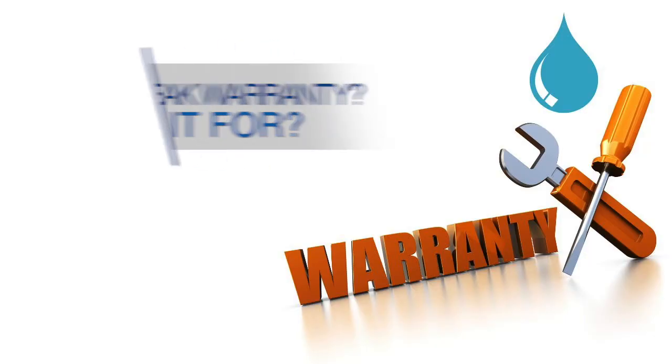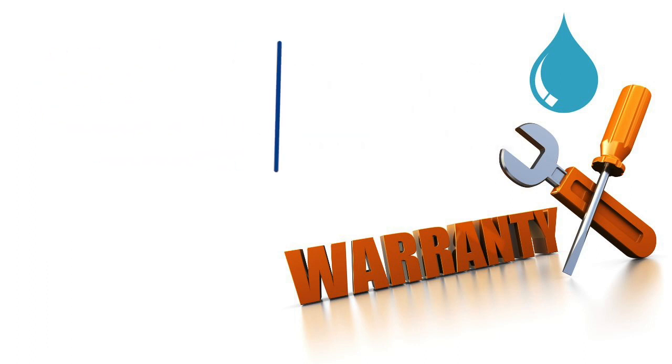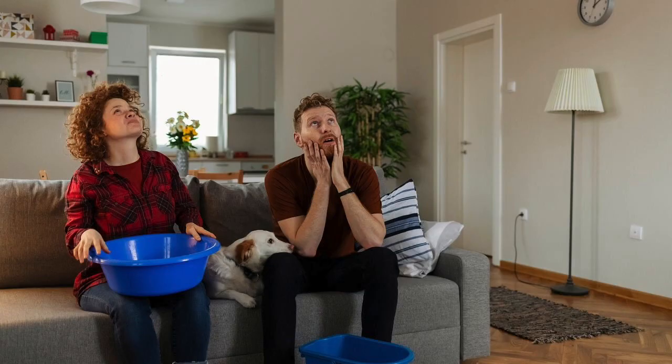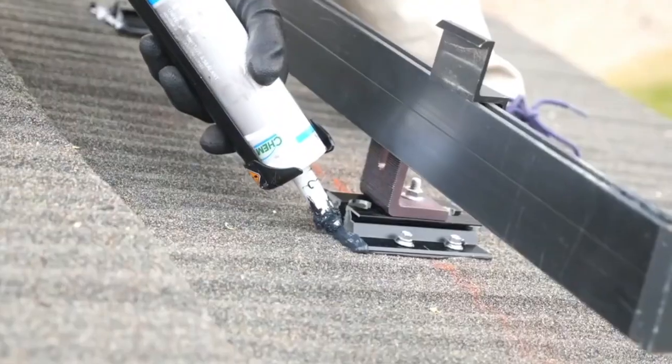Number one, do you have leak protection warranties? And if so, how long do they last? 5 years is the industry standard. Now, if a leak were to happen, you would normally notice this within the first year or maximum 2. But to tell you the truth, leaks nowadays are actually quite rare. After they install the panels, they will actually seal the holes. Special flashings will be installed around the roof penetrations, and this will simply allow the water to easily flow away.